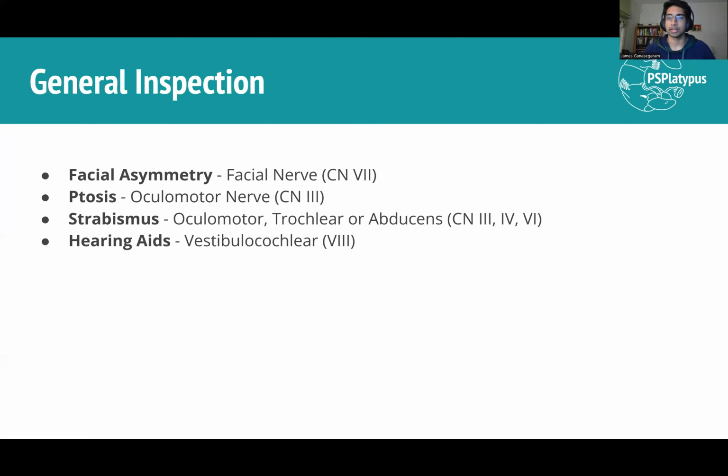So first of all, we're going to look at general inspection. So this is just some peripheral stuff we can pick up to begin with. So facial asymmetry is probably the biggest one. And so if somebody comes in and side of their face is drooping, there's really two main things we're concerned about. So facial nerve palsy, which we'll talk about a bit later, or stroke. Obviously, stroke is the red flag there. So it's important in that case, if you think there's a stroke, it can be good to rule out facial nerve palsy early on.